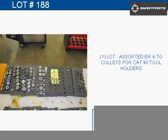200, 2 and a quarter. Where did she go? 200, 2 and a quarter, fellas. Not able to get 2 and a quarter. 200 bid, 2 and a quarter.